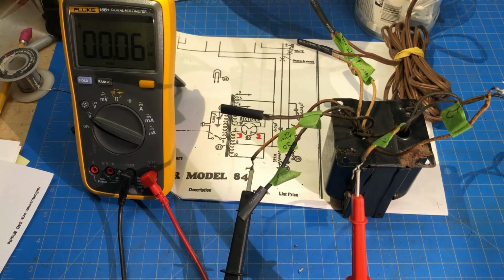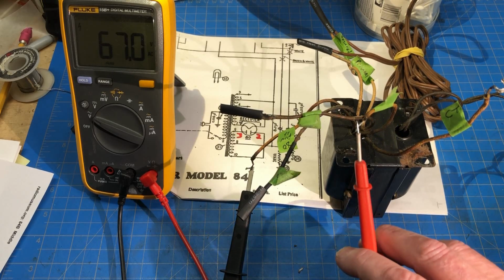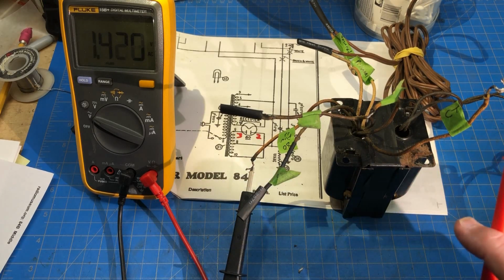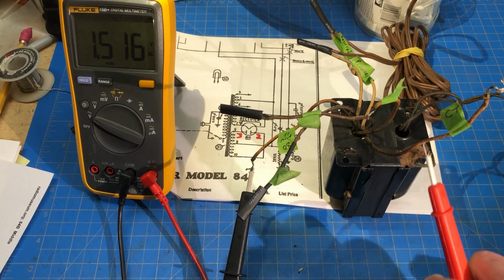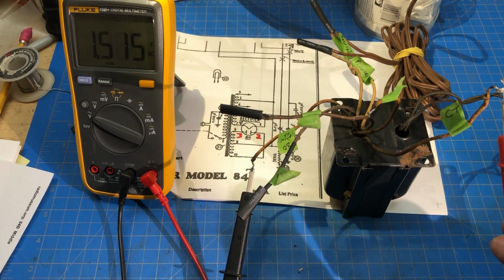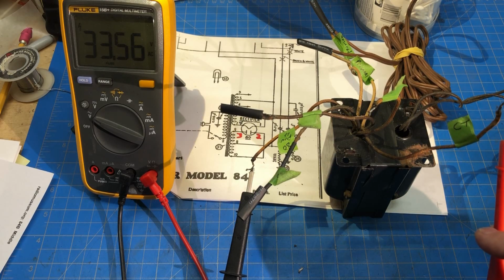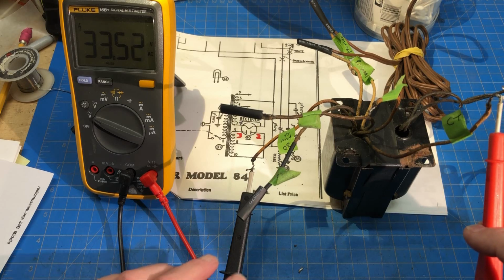I'll look at the current while we're doing it. No current at all to speak of. And we're looking at 67 volts. So let's go to the center tap. That is still enough to knock the soup out of you, so you just need to be careful. So half of 67 is going to be 33, 34-ish, somewhere in there. There's 33.5. Okay.